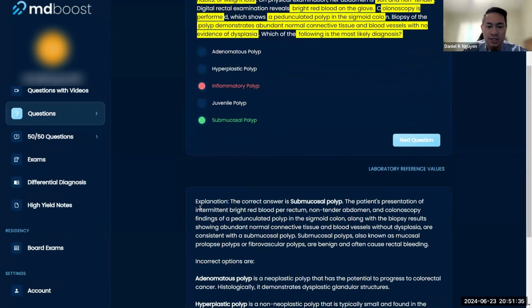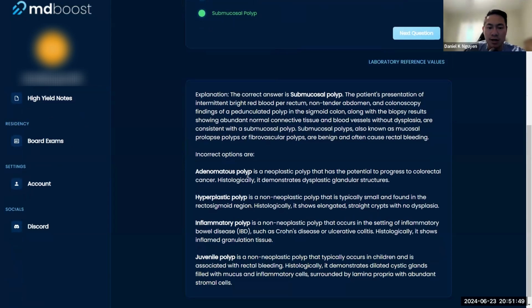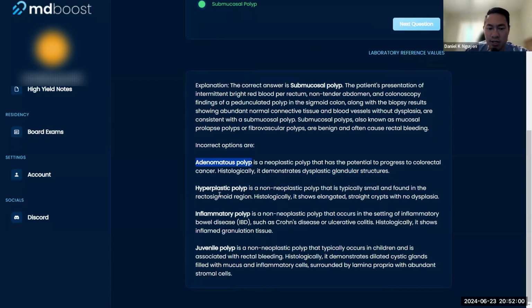Okay. So presentation, imminent bright red per rectum, non-tender, colonoscopy is this, right? Submucosal polyps, also known as mucosal prolapse polyps or fibrovascular polyps, are benign and often cause rectal bleeding because they have a lot of vascular supply. Adenomatous polyps, right? Histologically they have dysplasia, so it can't be adenomatous because remember, adenomatous polyps can lead to colon cancer. So it shows some kind of dysplasia.